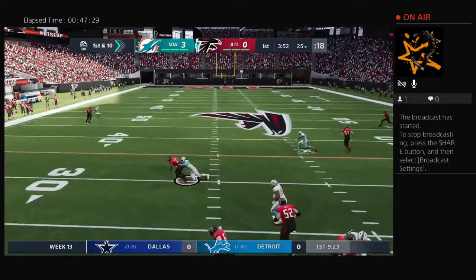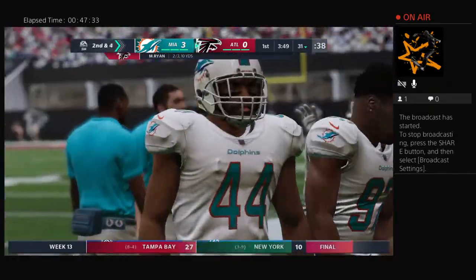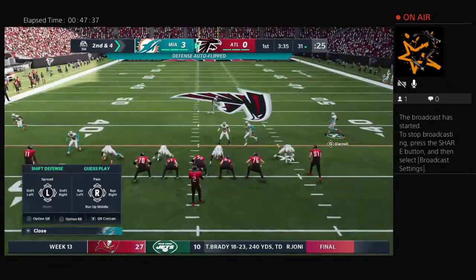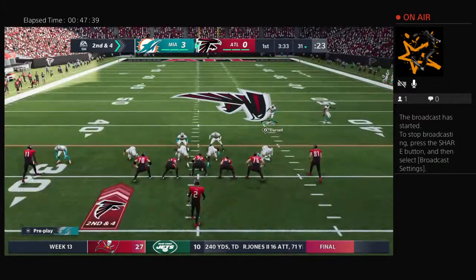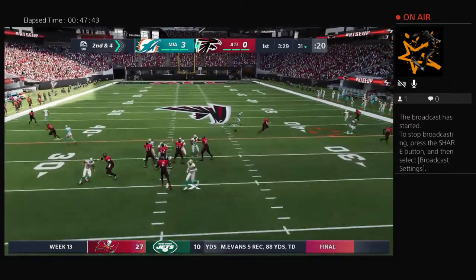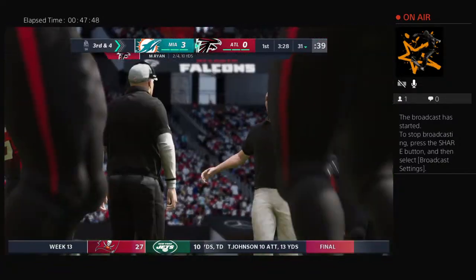First and 10, it's Ryan. And he's going to drop this off to his fullback. He'll be dropped after a gain of about 6 across the 30 to the 31. They'll come up now second and 4 from the 31. From the gun, it's Ryan. And his throw is incomplete.